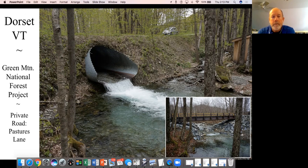so the town wouldn't be involved with this. So we ended up replacing this. I want to say the final price tag was about $300,000. And you see the structure we replaced it with. This was actually a steel stringer bridge with a precast concrete slab deck. And great project, opened up. I want to say we were close to 10 miles of habitat upstream of this location.